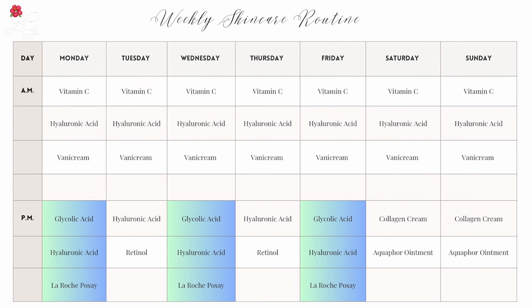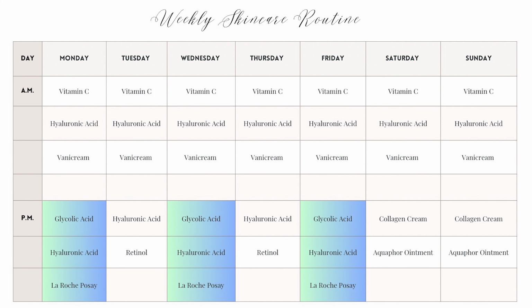And when it comes to the nighttime routine, that's where we switch things up. So again, I have another chart for you here. On Mondays, Wednesdays, and Fridays, I take a glycolic acid, which is the Pixie Glow Tonic. That's just going to lightly exfoliate your face, kind of brighten the skin a little bit. Then I'm going to go back with my hyaluronic acid for that hydration.